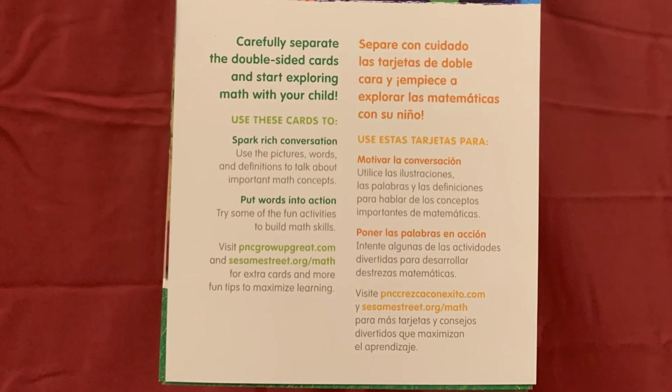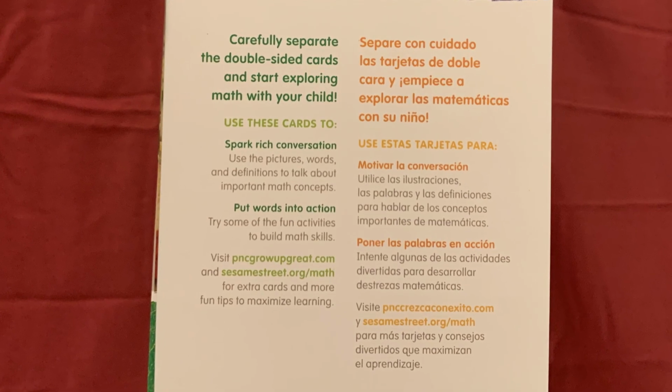The interesting thing about these Math on the Go cards is they're not flashcards about math. They're just like other terms that kids can learn about, like top and bottom, side to side, backwards and forwards, and so forth, but not math cards. So I'm not sure why they call these Math on the Go.